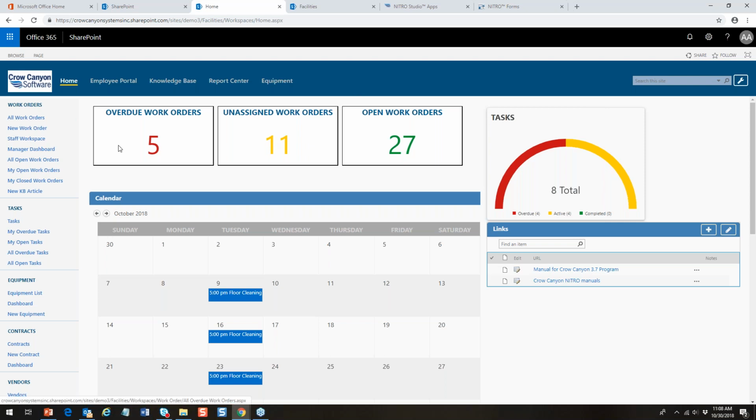Now, one thing about work orders is how does a work order get created? So we're going to first explore that and then go into the automation and how the work order flows through the system. So the first way is how is a ticket created? How is a work order created? People can send an email. People can come to SharePoint and create it.